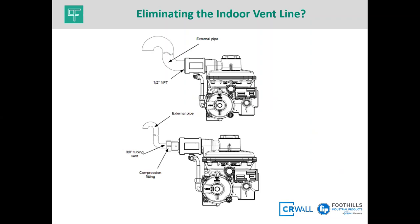Where code may allow installation of a regulator indoors without running a vent line to outside, the FE regulator can be fitted with a very small diameter vent line. OPSO and second stage diaphragm cases can be teed up together, allowing a single vent line to be used to vent to outside. Here we see two examples: three-eighths of an inch tubing for short vent lines and half an inch pipe for longer vent line requirements.